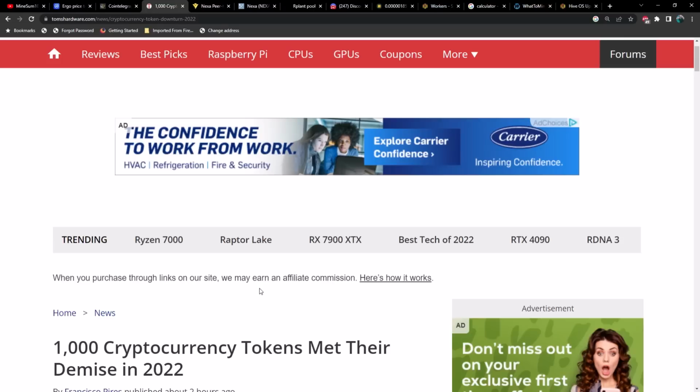Anyways, moving on. So I know why most of you guys are here, and you want to know what is the most profitable GPU coin to mine.